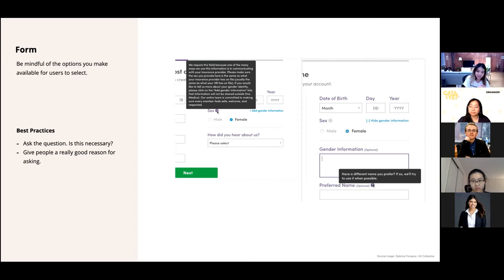And here's an example of a form that explains the purpose of the sex field, on the image on the right here. It explains the purpose and also offers more gender information. On that blue link there, you can click add gender information and explain it there. And on top of that, the form also provides a field in case you wish to use a different name from the one in your identification.